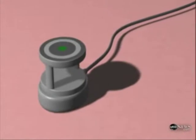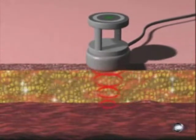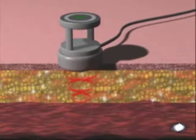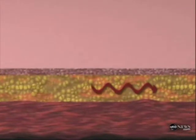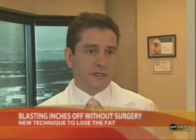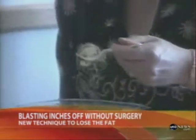Here's how it works. Patients spend a half hour under the UltraShape machine. The sound waves converge to hit the fat cells under the skin and make them vibrate at a very high speed, causing them to be destroyed. Experts say the fat is then carried to the liver, where it is removed from your body safely. But UltraShape isn't for everyone. This is not a weight loss procedure. This is not for somebody who really needs to lose a lot of weight. In addition, patients need to stay fit and eat right.